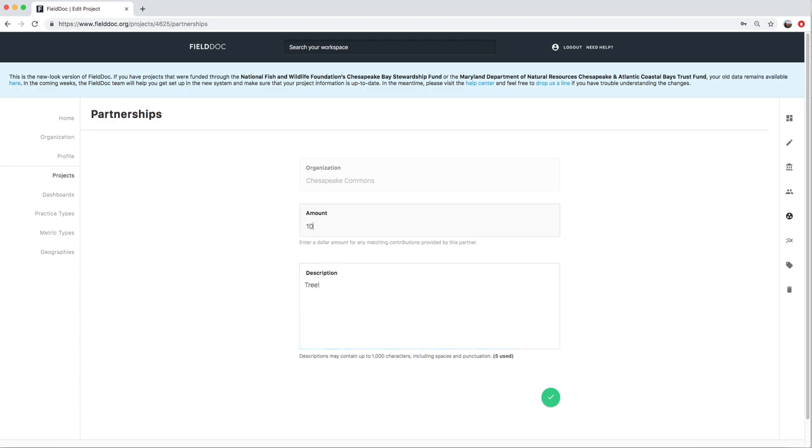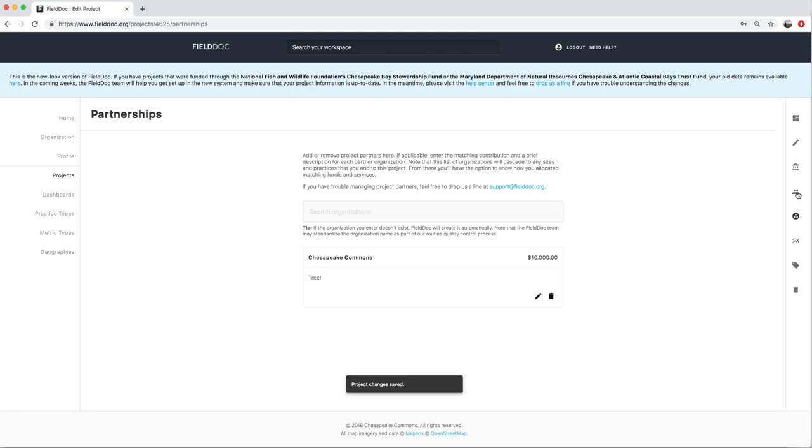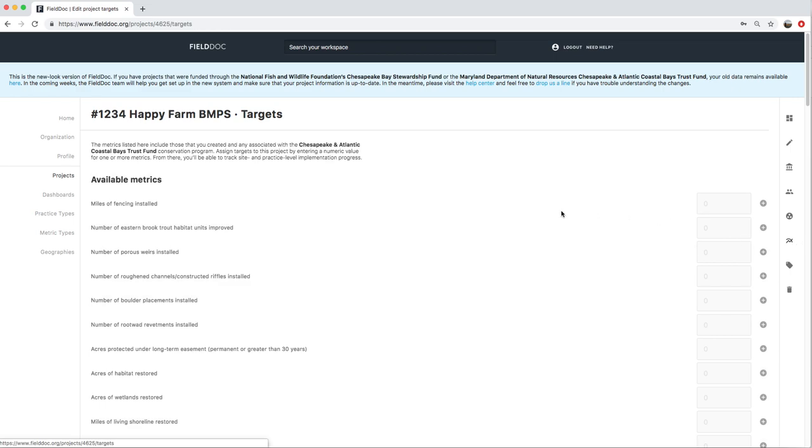And we can add in here $10,000 worth of trees. And you can delete those at any time. Next, we have our metrics. This is obviously a very important part of FieldDoc at all three levels. And what's important to note is that at the project level, you'll be able to assign any metrics associated with the project, regardless of which practice or site they are actually occurring with.